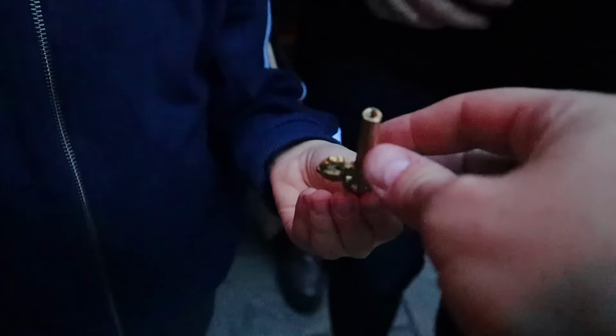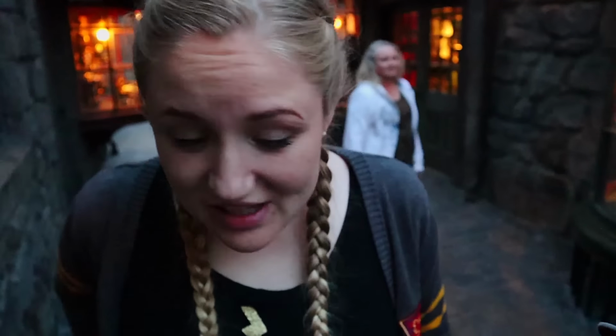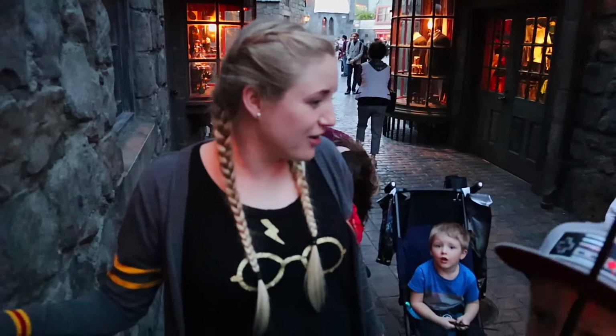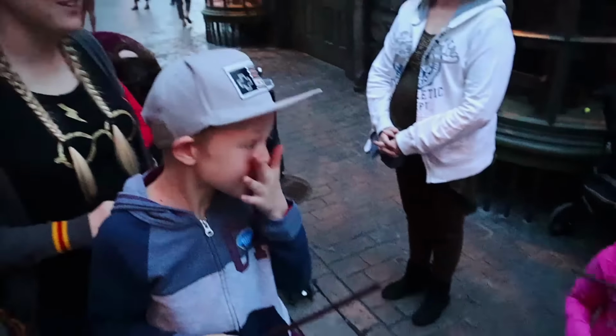Let me see. I want to see that. Yeah, that's different than the other one that we found. That was just a trick lock. I was right. Whoa. That wasn't there before. No, it wasn't. I bet maybe it magically appeared with these wands. Yeah, maybe when you cast a spell, it triggered the key to appear. From Mr. E? Wow.